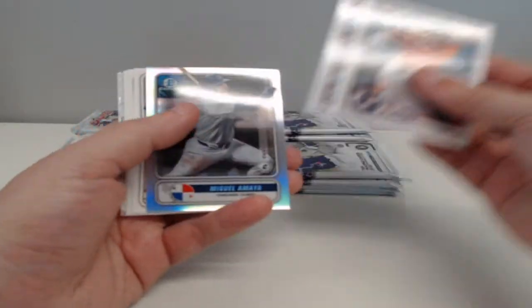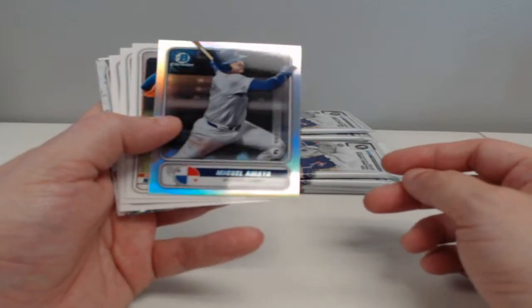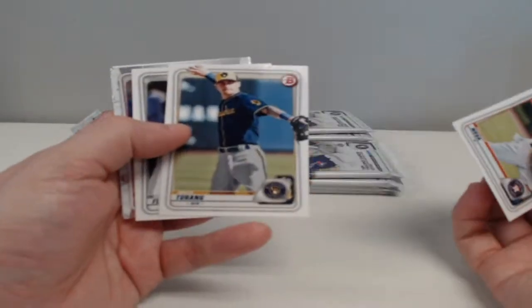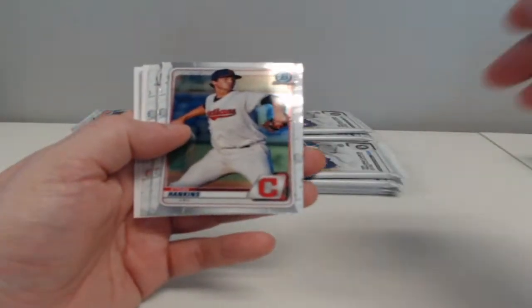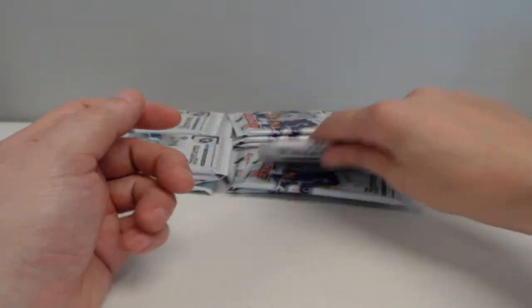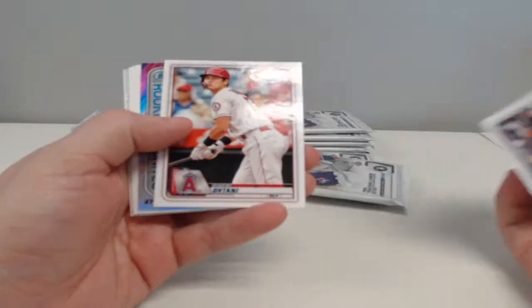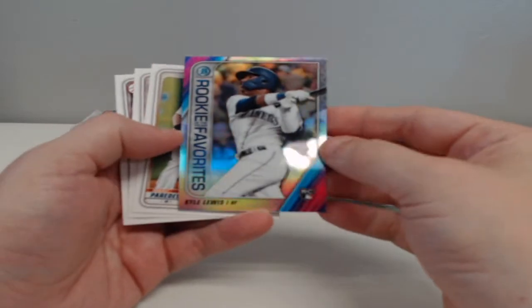Alvarez, Lux. Those two are always back to back. Miguel Amaya for the Cubs. Spanning the globe. Nova, Terang, L'Oreal, Hankins Chrome, and Hose Chrome, Arenado, and Kane. Yamamoto, Ohtani, Kyle Lewis, Rookie of the Year favorites for the Mariners.